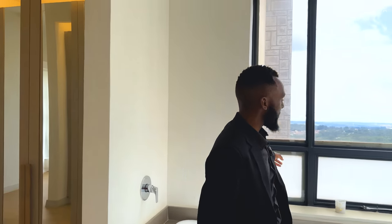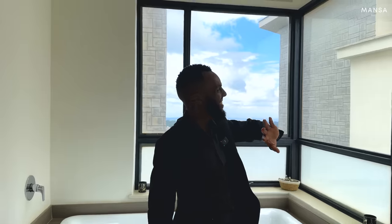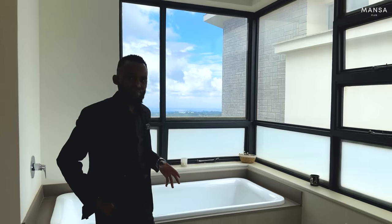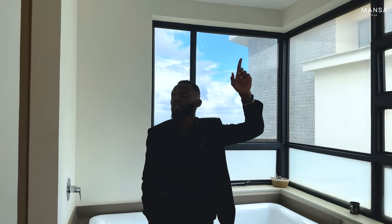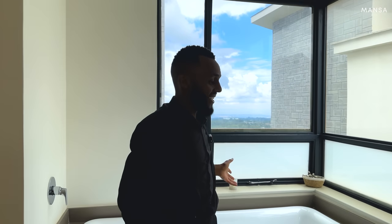And you have to appreciate this corner window. True. The size of that corner window. It brings in quite a lot of light. In fact, the lights here are not on, but look at all this lighting.